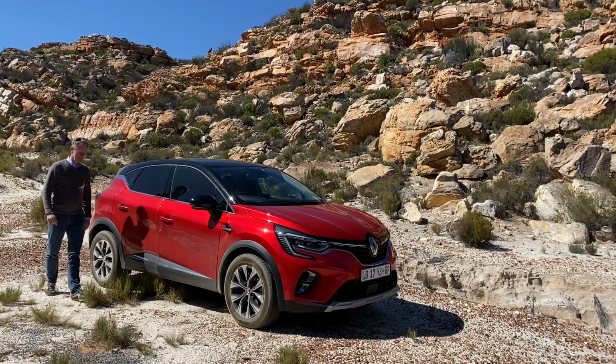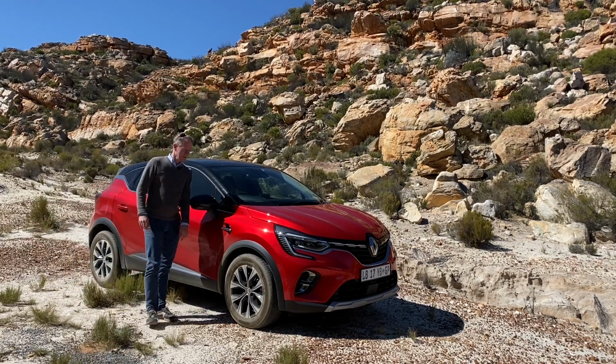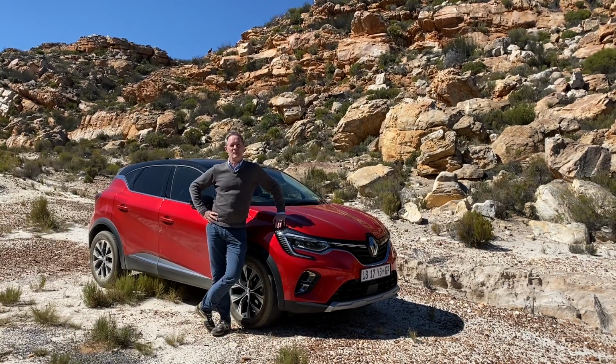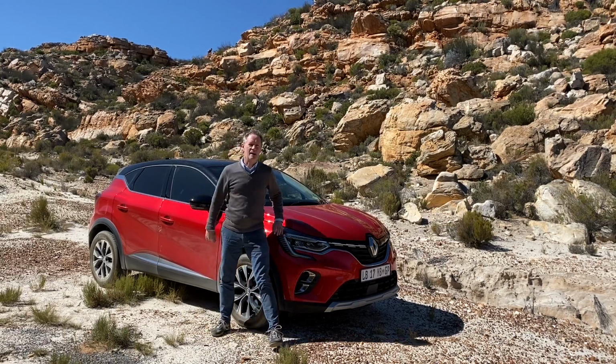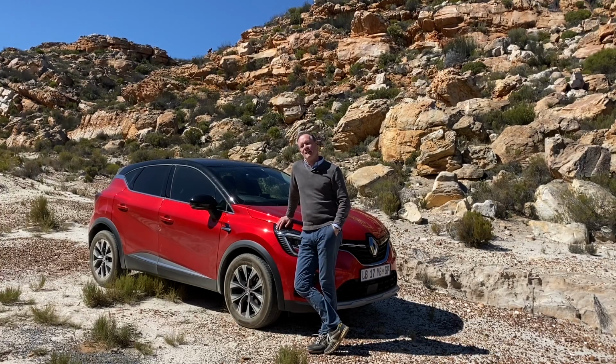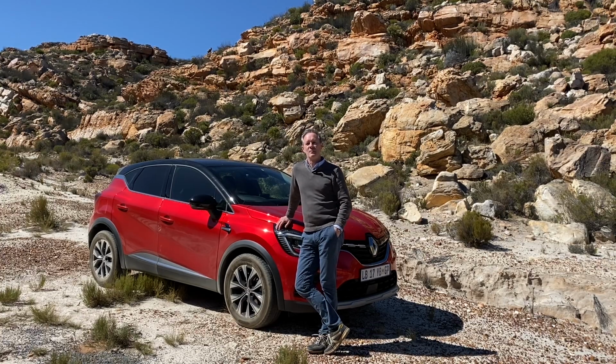Well, we've been driving for a couple of hours now, so plenty of time to give an idea of what the Renault Captur is like. And I have to say, I'm very impressed. So far, probably an 8 out of 10. Useful, very responsive. That's been my big takeaway so far. Let's see what happens up and over the way.